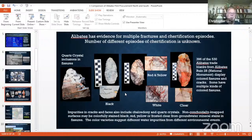Bowers, in his petrographic study, says that the chertification occurs during more than one episode. And one of the characteristics of Alibates is that we also have pockets of quartz crystals and chalcedony forming in some of the fissures. But what I really want to point out is that here we have small cracks that are black, white, sometimes yellow, cutting through the stone. My impression is that these are minerals in the groundwater that have seeped into the cracks and have become embedded in the stone. So the different colors would probably represent different climatic events at different points in time in the process of the formation of the cherts.